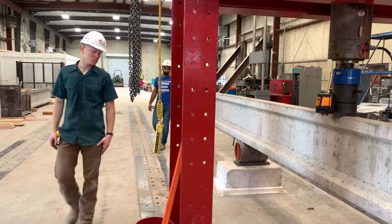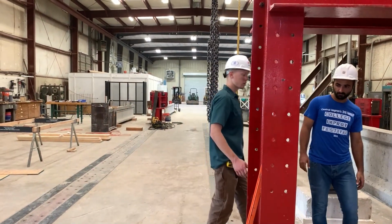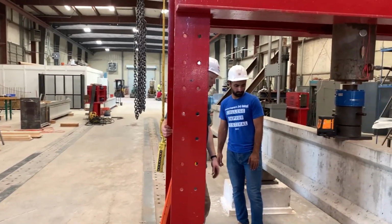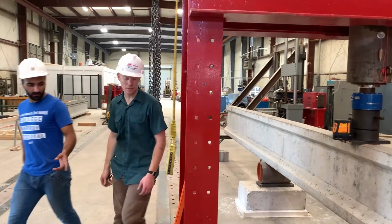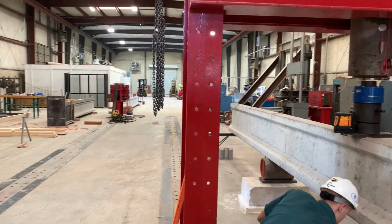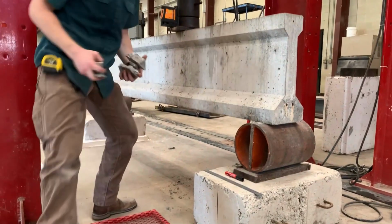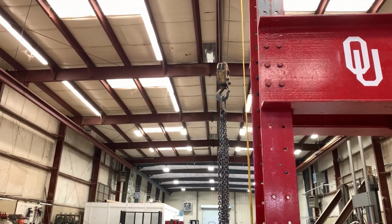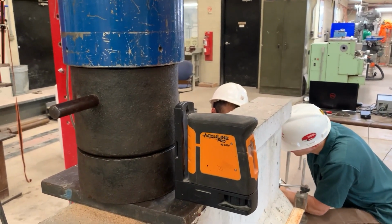They're not all here at the same time. And then several of the undergraduate courses have labs that do things out here. So our concrete 1 students come out here and build beams and test them. Our steel students come out here and test some steel connections. Those classes are 50 to 60 students. So I would say somewhere between 60 and 80 students will be in and out of the lab every semester.